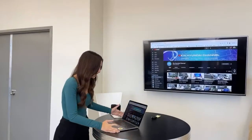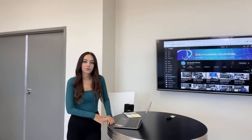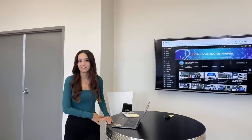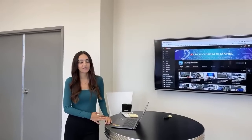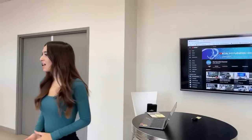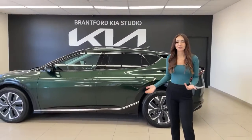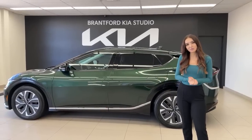But first off, let's start off with the vehicle itself. Like I said, 2022 EV6 all-wheel drive long range. They start at $54,995 in Canada, and they do qualify for the $5,000 federal rebate. So, fantastic vehicle. They're very, very popular amongst our Canadian buyers, the all-wheel drive especially, because Canadian winters, I mean, it definitely makes a difference.